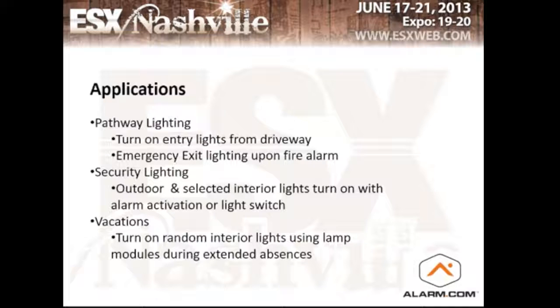How many people are doing something like this right now? About half, okay? Are you seeing similar things out there for what you're offering, or anybody doing another twist on the lighting? Okay, pretty straightforward.